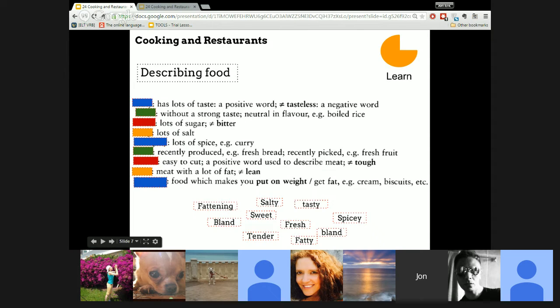Okay. Now, I've taken away some of the adjectives here to describe food. I want to see if you can match them back. In some cases, you have a synonym, and the synonyms are in bold. Okay? So, Mr. Frank, can you read the first definition for us and tell us what the matching word you think ought to be? Has lots of taste. A positive word. And then that symbol means it's not the same as. It doesn't equal. Tasteless. It's the opposite of. Okay, so what word do you think it is? Tasty. Very good. I agree.